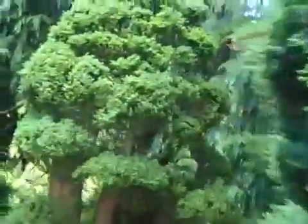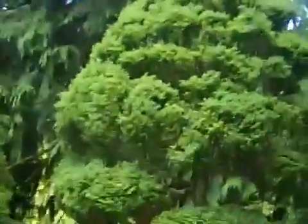Okay, I think we've got to be getting toward the Japanese garden here pretty soon. This sort of looks like a Japanese design to me. Let's see what it says.